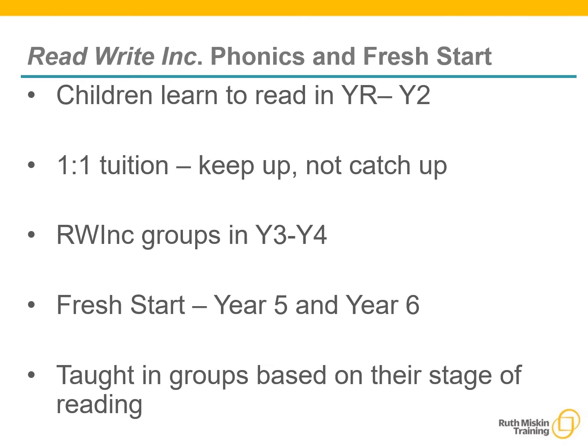And all the groups are taught based on their stage of reading. So we do regular half-termly assessments that allow us to flexibly move the children between groups according to their stage, so we can check that they are able to recognise sounds and also apply this into their writing. Some children do need extra practice when learning to read, so we can teach these children on a one-to-one basis every day, and that is on top of their group lesson as well.